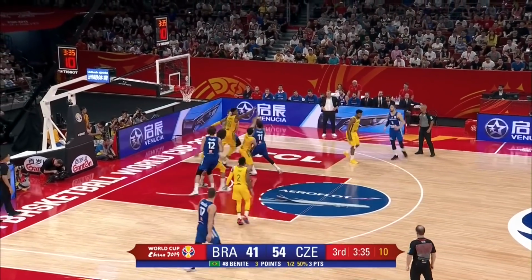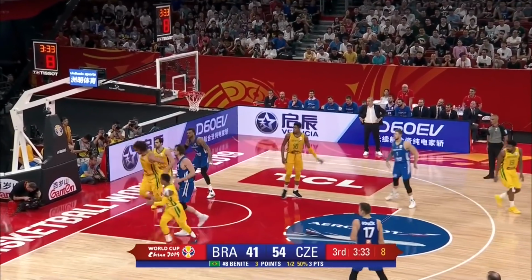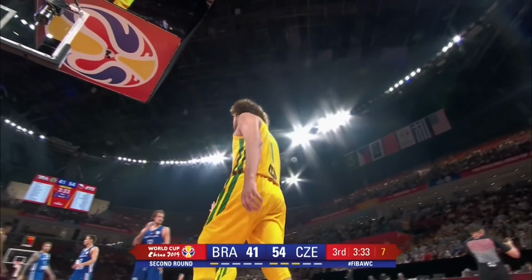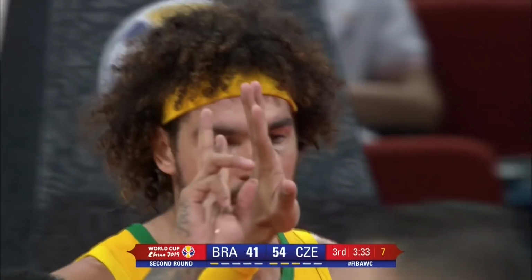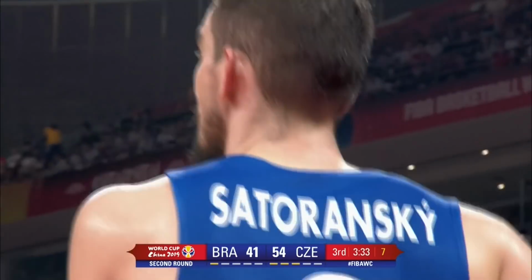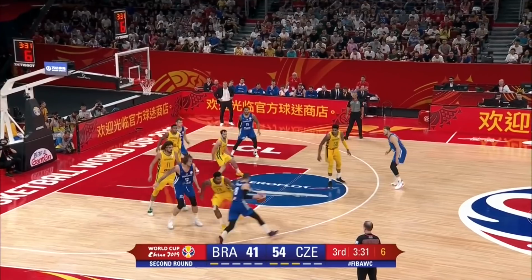Schill looking to ride contact to the rim. Still going to be Czech Republic ball. The deficit down to 13 as it was at the half. It's amazing when you see the ball go in the hole, you start to create some momentum on the offensive end. All of a sudden, the defense starts to pick up a little bit more defensive pressure. Tougher shot that time for the Czech Republic. Some good signs here for Brazil.